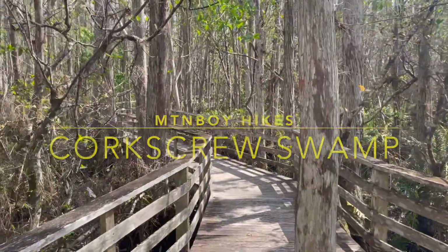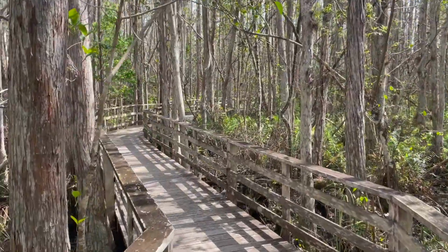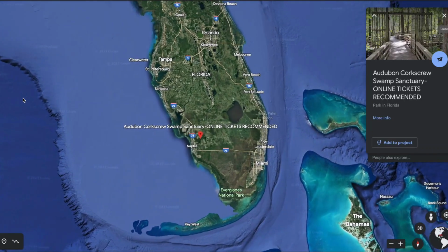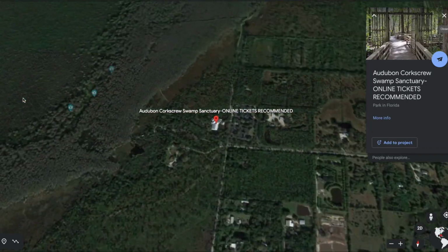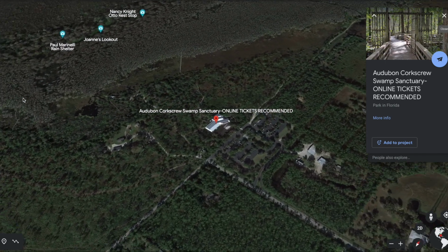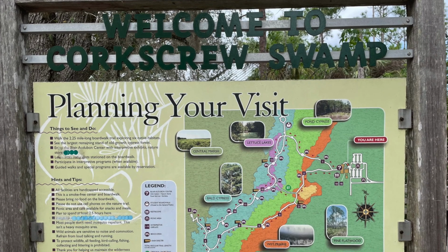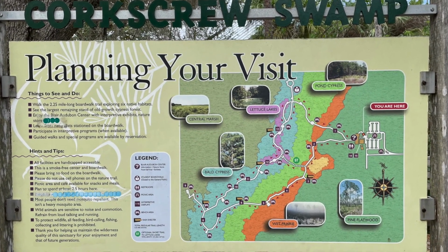Today I just wanted to share with you a recent hike I took to the Corkscrew Swamp. This is managed by the Audubon Society and is located in southwest Florida, just about 30 minutes outside of Naples. As you can see, it's kind of right on the edge of development and incorporates about 17 square miles. When going, there's a raised boardwalk about 2 miles long that takes you through all the primary ecosystems.